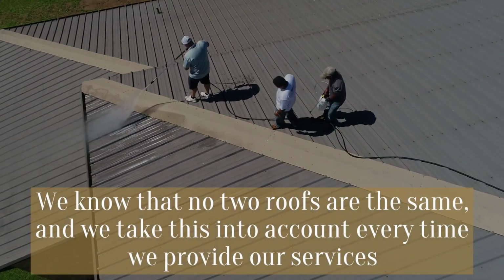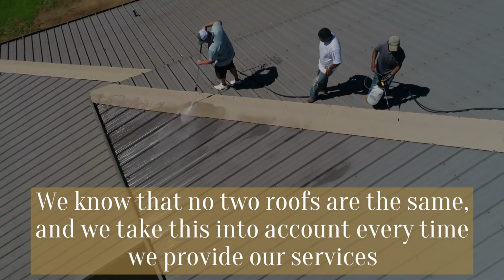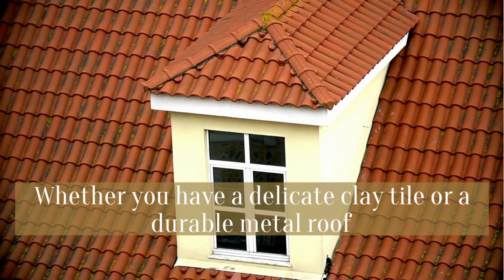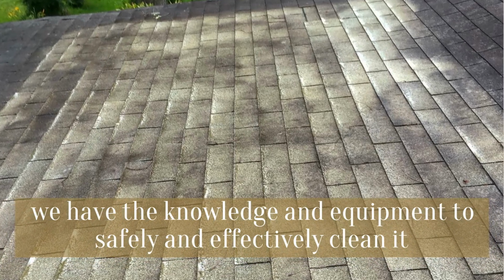We know that no two roofs are the same, and we take this into account every time we provide our services. Whether you have a delicate clay tile or a durable metal roof, we have the knowledge and equipment to safely and effectively clean it.